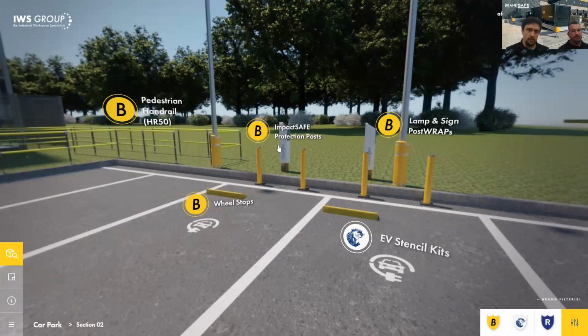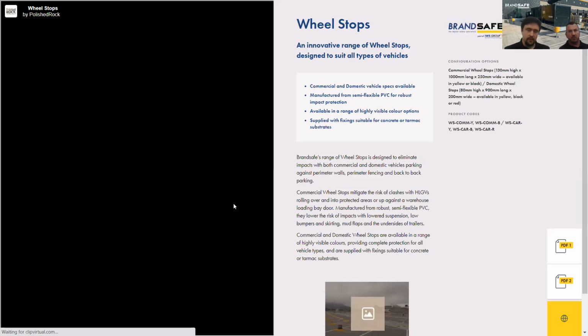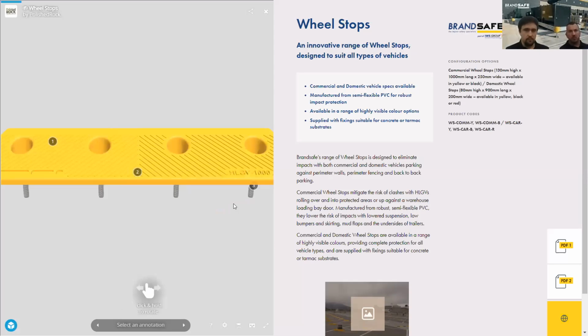So obviously you see the impact safe posts that we've looked at before, so we'll look at those again, but we use these for the majority of our EV protection solutions. But if something heavier is needed, perhaps an impact safe bollard could be used. It obviously depends on your particular requirements. And then we also recommend using a wheel stop. I'll just let this load up. As with the speed bumps, these come in either commercial or domestic spec, depending on the type of vehicles being used in the area. Manufactured from PVC, so really robust protection from impacts, and again, highly visible.